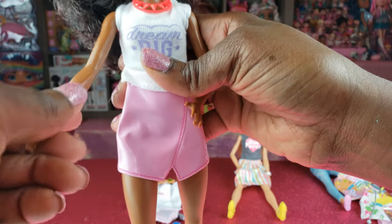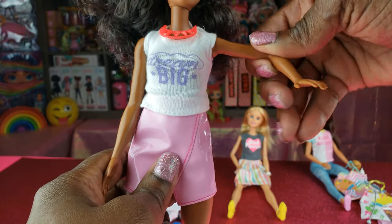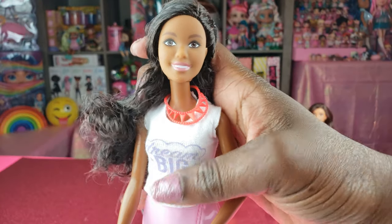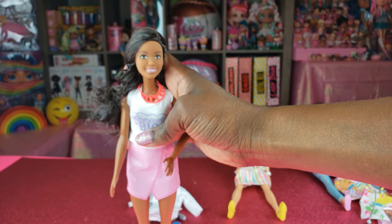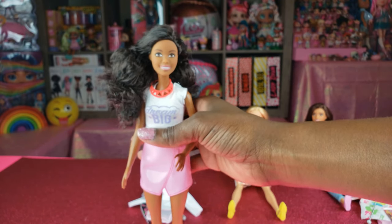You can't twist their ankles or anything. Their arms can go out like this, but back down to the side. So not a whole lot of adjustments that you'll be able to make with them. You know, I'm trying to remember how much I paid for this. But anyway, these three Barbies, they're not bad.